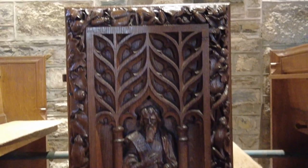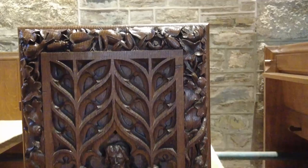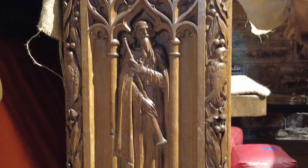And there you can see the detail of this end of pew. It's absolutely spectacular. Let's have a look at another one. So they all have figures and ornate carving around the exterior, and they're all different figures. Aren't they just absolutely wonderful?